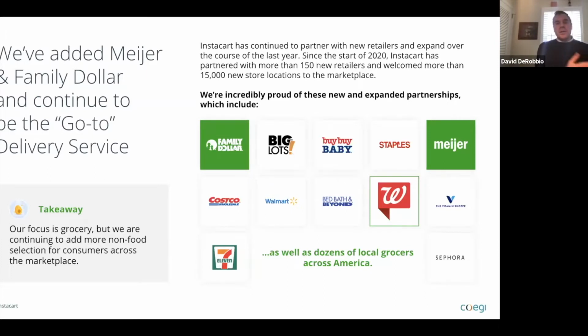While we were doing all that to ensure that the delivery business continued to function and operate at a high level, our business development team was still adding new retailers. In 2020, we added 150 new retailers to the Instacart list of retailers. That number is actually more like 22,000 new store locations in the marketplace. Just recently, we added Meijer and Family Dollar. We also added Walgreens, which I'm sure some of you heard of a few weeks ago.